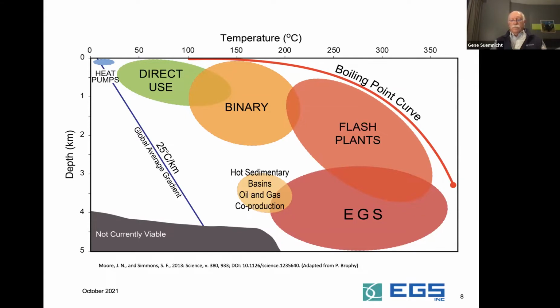And for most of this discussion, it doesn't necessarily mean we're going to dismiss things like direct use, which I know is part of the focus of this program. And we're not going to necessarily dismiss things that have future promise. We'll talk about that a little bit later, but for the moment, let's talk about just conventional geothermal development.